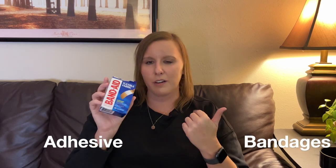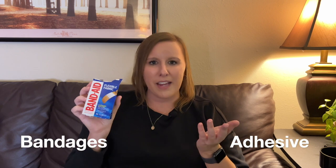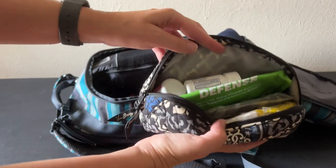The second item that I'm so glad I packed was a bunch of Band-Aids, or if you don't have that name brand, adhesive bandages. Now, I know you can purchase those in pretty much any city that you travel to. I was just thankful that I packed a bunch already, just because my trip was so fast-paced. We were on the go, and if I randomly cut myself, or really what I use them for, getting blisters.